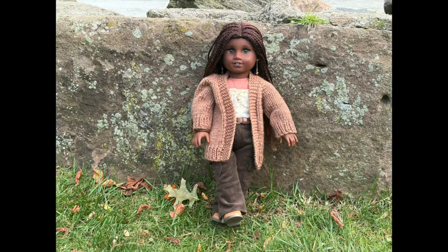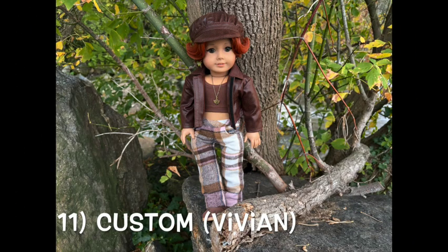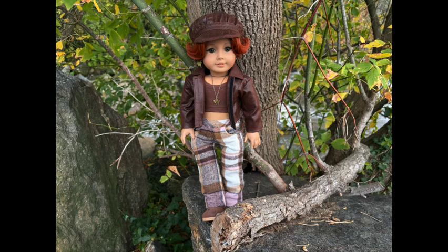Now we're moving on to our 11th model. Next up is this beauty, and for some reason the name Vivian comes to mind every time I see her, and I might name her Vivian. So don't be surprised if I introduce her as Vivian in the future.